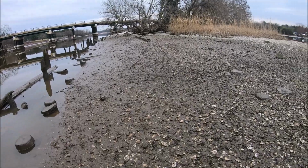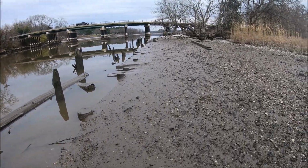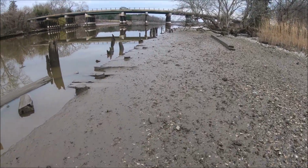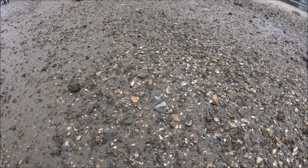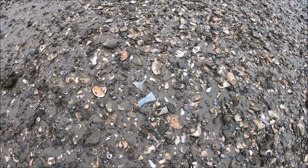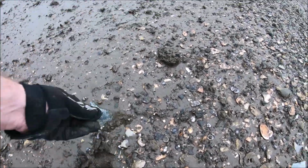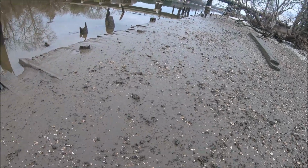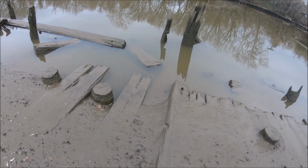I honestly thought when we got down to this edge here, we'd be seeing a little more signs of bottles and trash, but it's been fairly clear over here. Clearer than I wanted it to be. That's the first thing I've seen. That's thick glass. That's older glass. Look, you got your old dock right there.